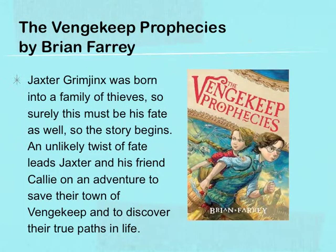The Vengekeep Prophecies by Brian Farrey. Jaxter Grimjinx was born into a family of thieves, so surely this must be his fate as well. Wrathreed, sap of an Urnum tree, Min's grass, rank stamen, spatter bite bat milk. These are just a few of the ingredients Jaxter must collect if he is going to help save his family, help save Vengekeep from the horrible prophecies that are to ruin it forever.